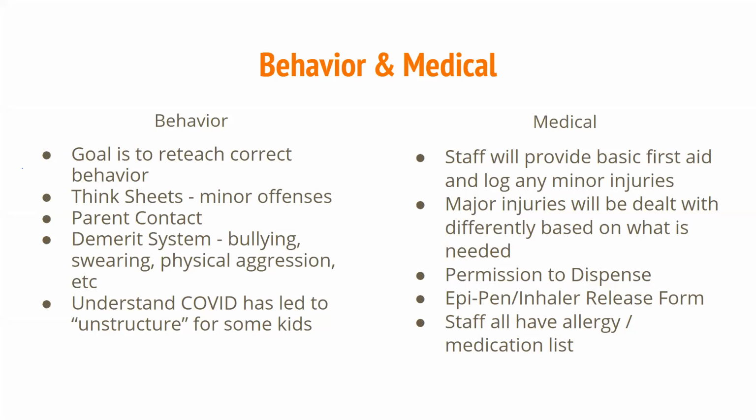If your child will have either an EpiPen or an inhaler here at camp, we also have a separate form for those. We do ask that we can keep those things here. However, if you only have one or so, in that case we'll keep it in the child's backpack, and the child will just have their backpack go with them to different activities, just so that they don't forget it on their way home from the day.